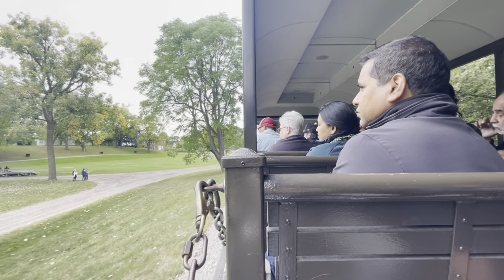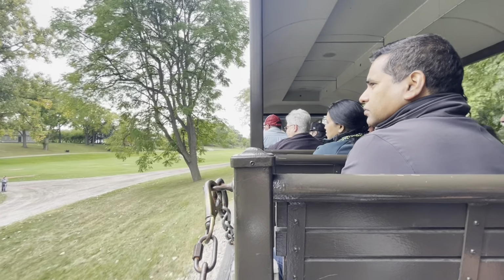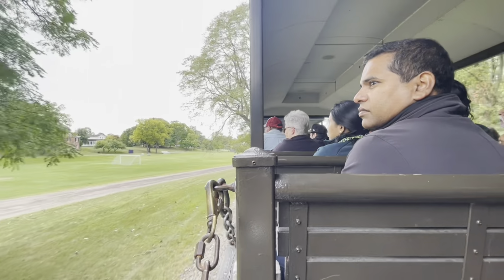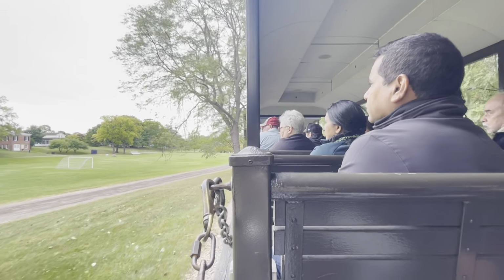Next to that is the Giddings Home, that gray structure from Exeter, New York, from the 1700s. And then we have the back side of Noah Webster.